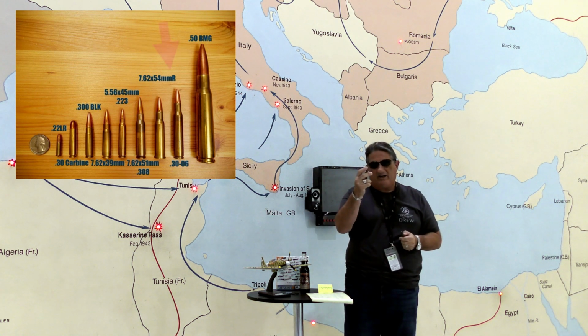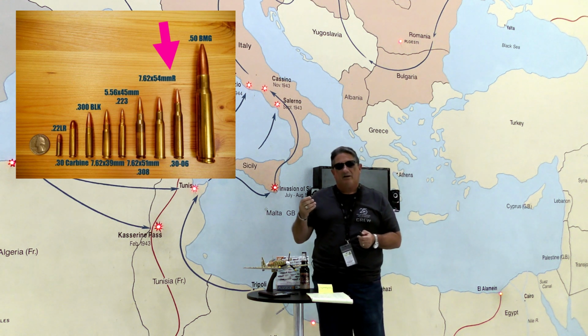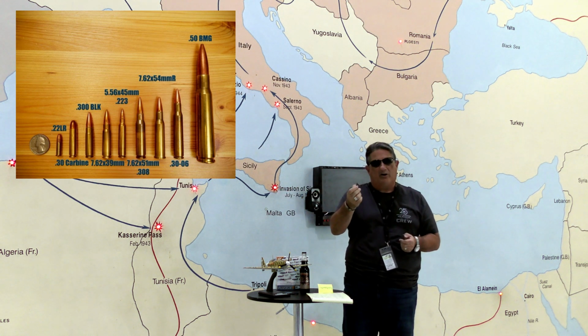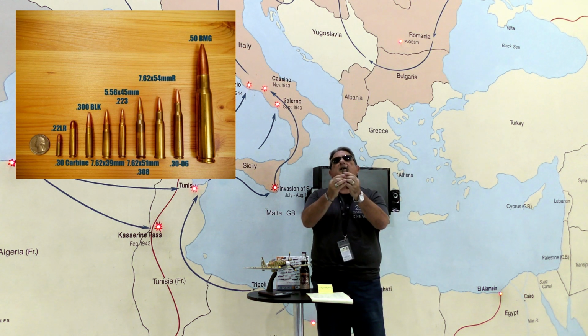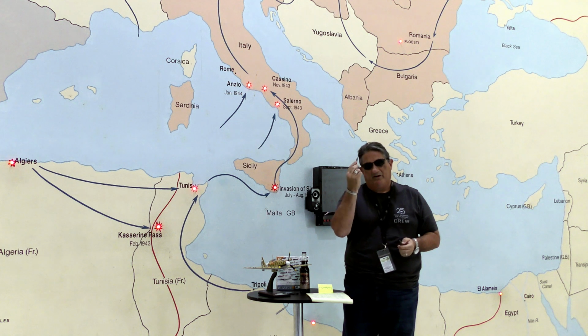This is a 30 caliber shell, which is comparable to a 7.62 round, or those a little bit higher rounds, or maybe what you'd call a NATO round today. The reality of the situation is, look at the stopping power in those two slugs. This airplane only carried four machine guns with a very small caliber weapon.